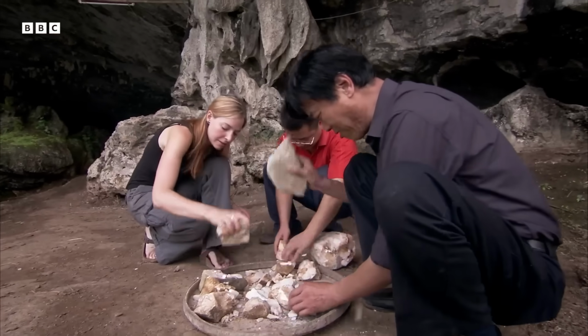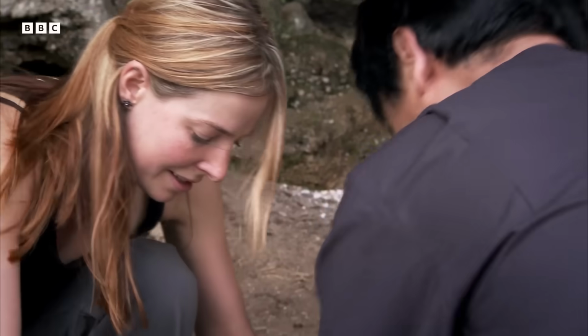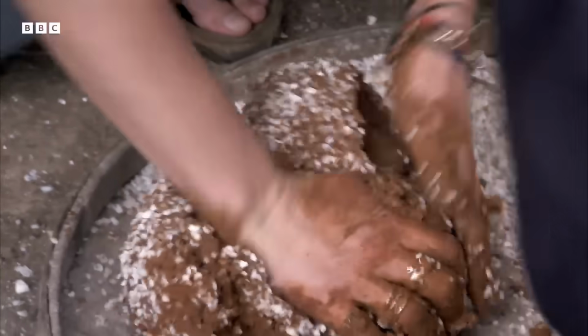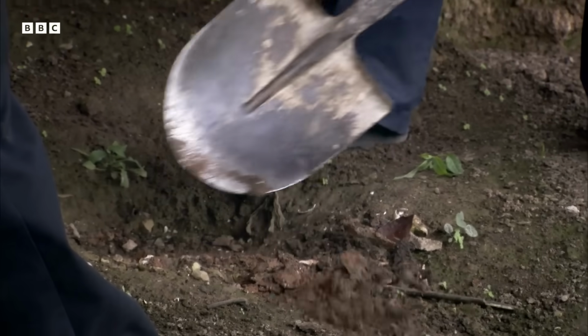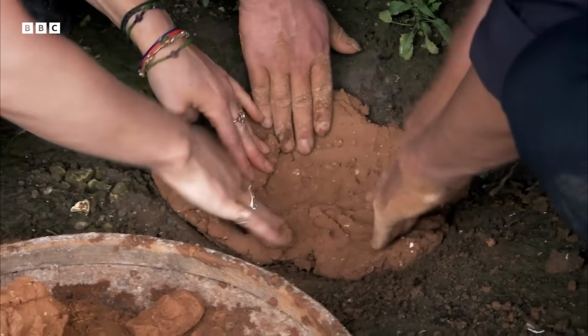I'm meeting a team of experimental archaeologists who think they might have the answer. The first breakthrough must have been finding out how to stop the pots cracking when they were fired, tempering them by mixing calcite rock with the clay. And they even have an idea how the pots might have been shaped thousands of years before the invention of the potter's wheel.